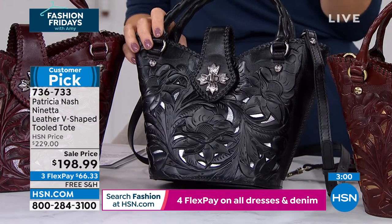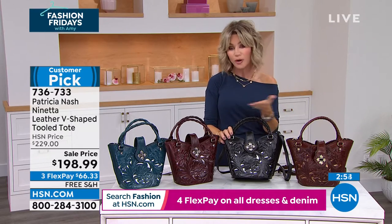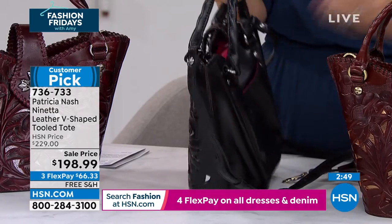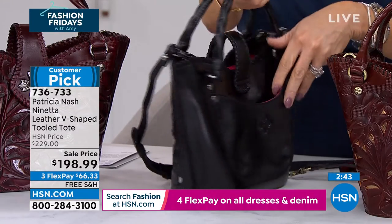I can spot a Patricia Nash bag 100 miles away, right? They're just that classic. There is nobody that does what Patricia does with her brand. No one. The whip stitching, I mean, this is a lost art. Let's be honest, you don't see this out there unless you go to an art show and somebody's handmade a bag.